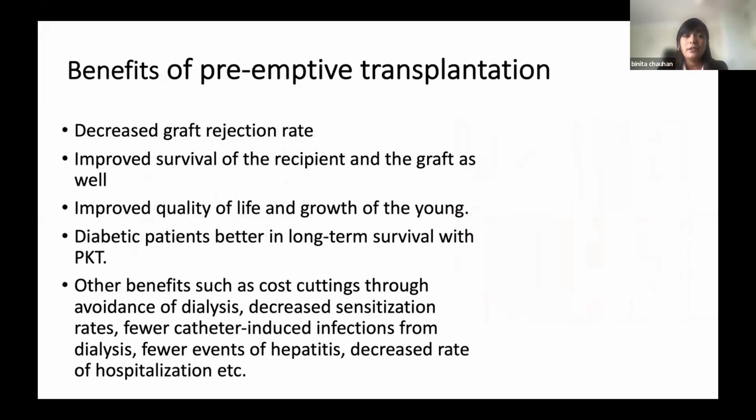And why it is advocated now is because a lot of studies show that there is a decreased graft rejection rate with preemptive transplantation. There is improved survival rate of the recipient and the graft as well. Improved quality of life. Long-term survival is better in diabetic patients with transplantation, and other benefits such as fewer admissions, catheter-induced infections, and a decreased rate of hospitalization.